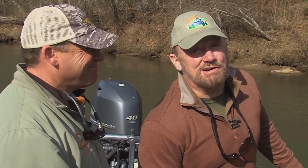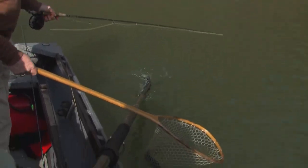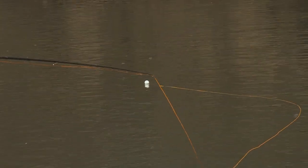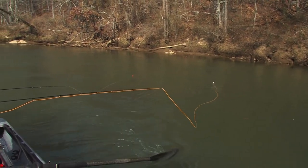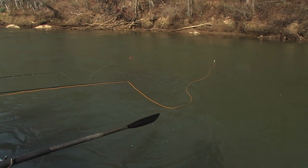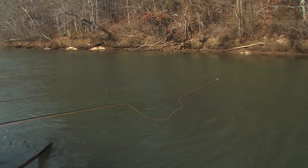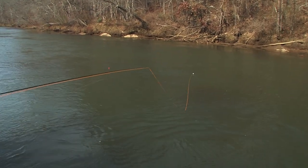You need to give this a try. Okay, we got things going on here. Yeah, you're multitasking, aren't you? Yes, I am. And that was a San Juan worm you caught that one. Yes, sir. You can see all the rocks that are all around us now. Well, that's a good spot. Yes, it is. It looks like a good spot. And let it swing just 3 or 4 seconds here. They'll take it as it comes up.